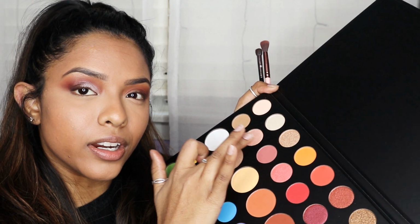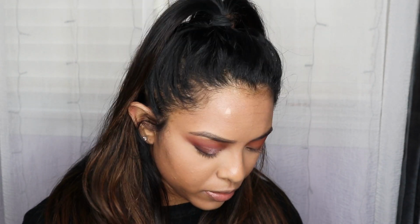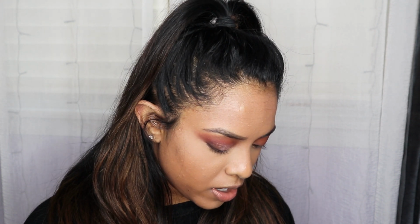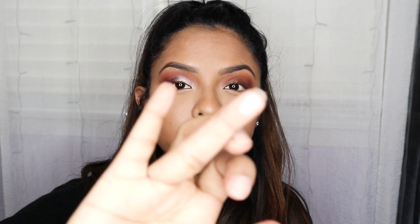Okay, let's just go into the shimmer. So I'm gonna do the same thing, take my finger and get into it. So I'm gonna use this little pink shade here. It's like a shimmer. It looks similar to the Jaclyn Hill shimmer, but let's see. Just gonna stick my finger in there because that's fun. So that's what that one looks like.